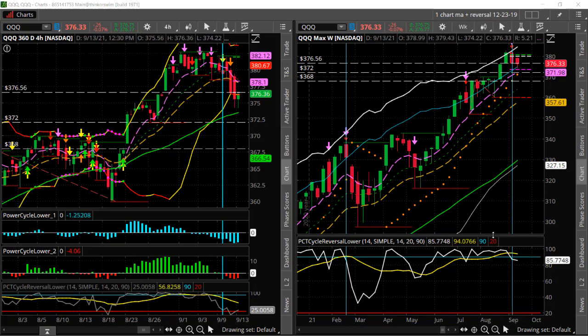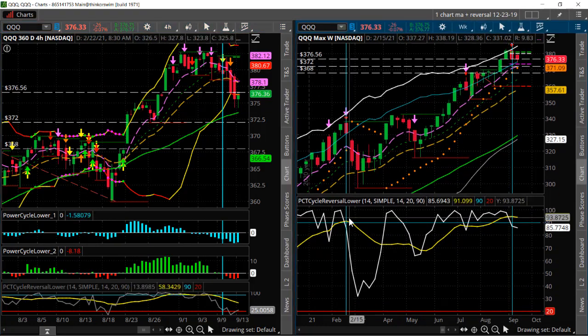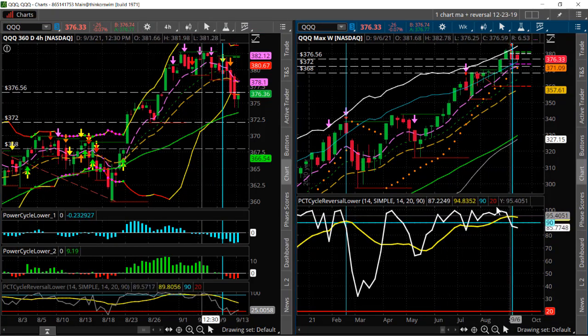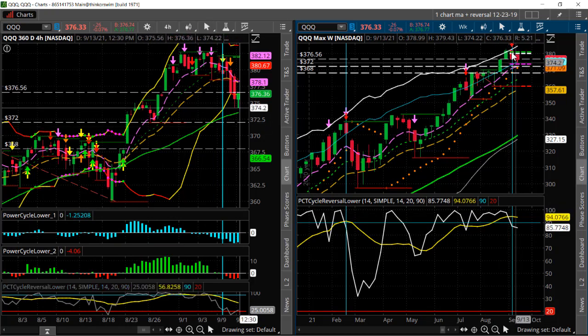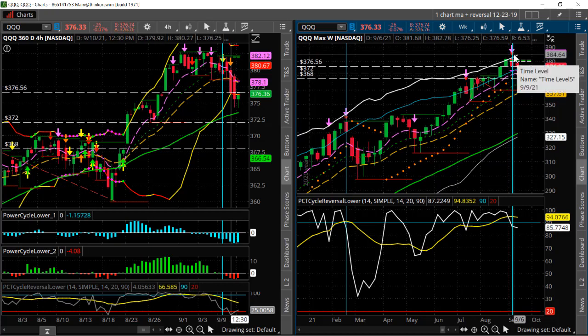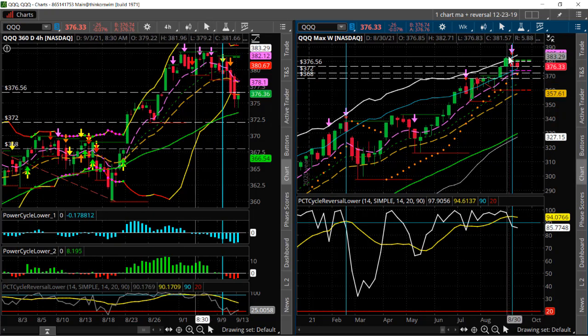The other thing I look at is when it gets super overbought, 90 percentile or greater. We have a reversal indicator here and the moving average of that. When that crosses, it's a signal that we're getting buying exhaustion, and it's time to be out of your longs and look for a potential pullback where we can short.